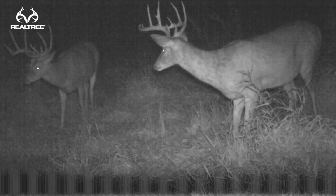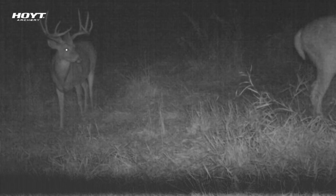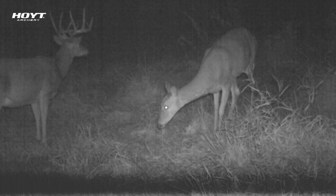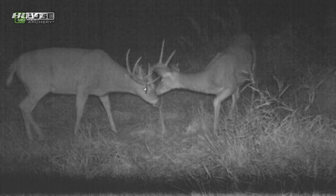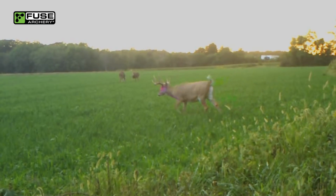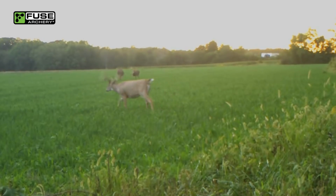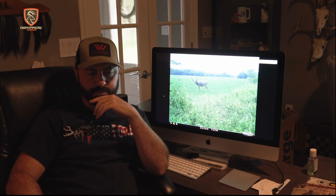One of them is a really nice 10, actually this deer over my shoulder. Really nice, mature, typical 10. And he'll be one that I'll be working at patterning here and hunting. He's on 3 out of the 6 cameras and he's hard and he seems to be pretty regular in that area. So I'm hoping he'll stick around this fall and I can get an arrow in him.